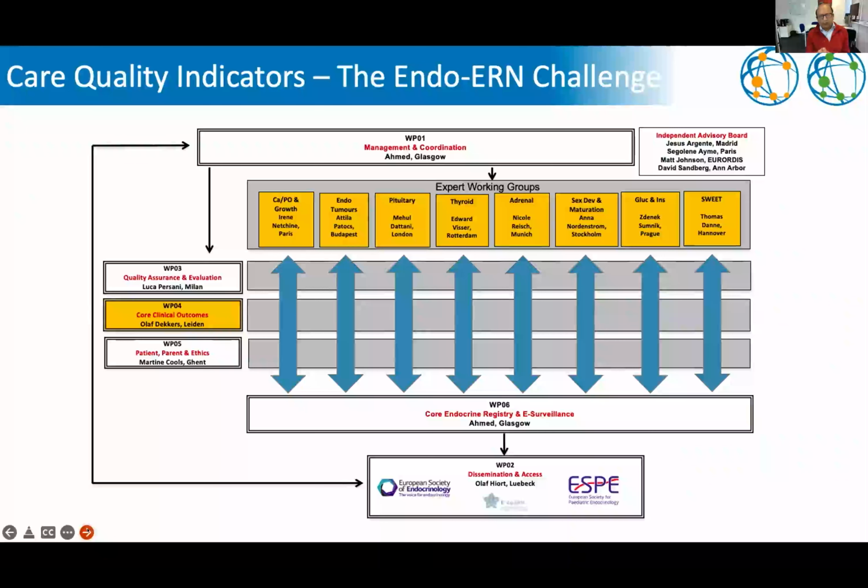So this is what the structure of Eureka was and how it linked up with the Endo-ERN. And that effectively is pretty similar right now, where we've now got ERN BOND in it as well. And this is where we developed links with urologists, and you can see that Matt was involved in that as the independent advisory board. And we had a particular focus over here on core clinical outcomes. What we did was we asked our expert working groups, which had expert patients as well as expert clinical people, as to what were the important things which you think are useful as core outcomes.